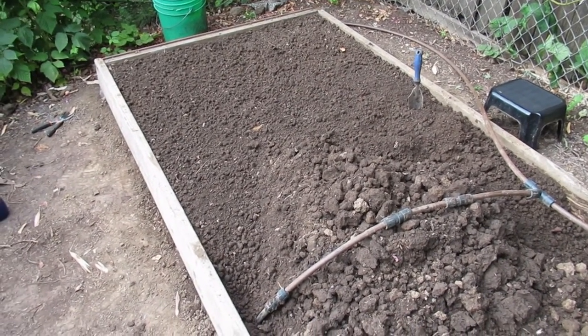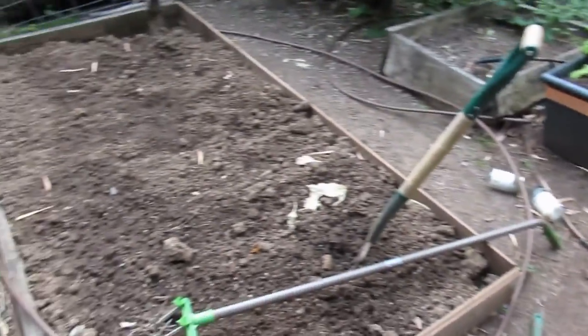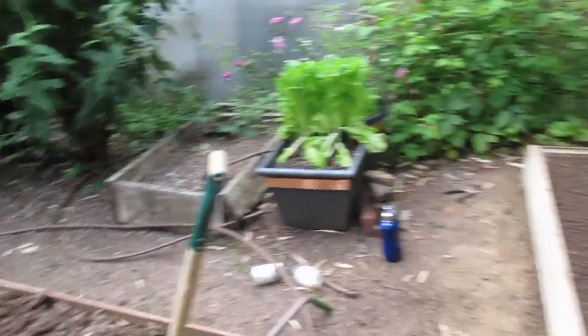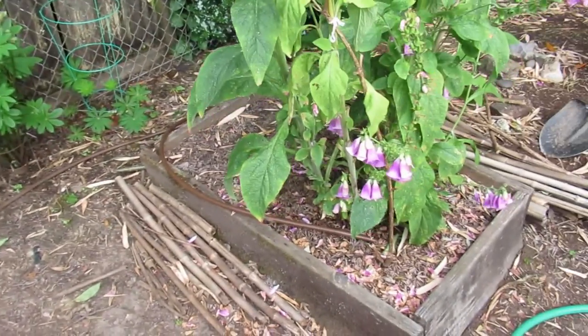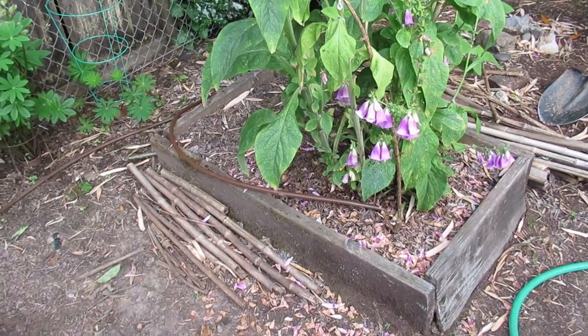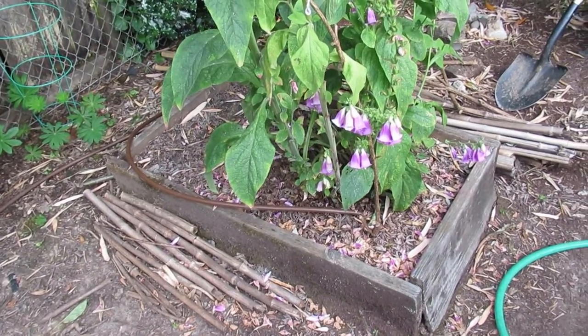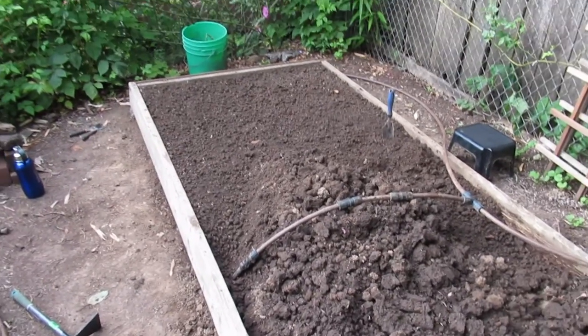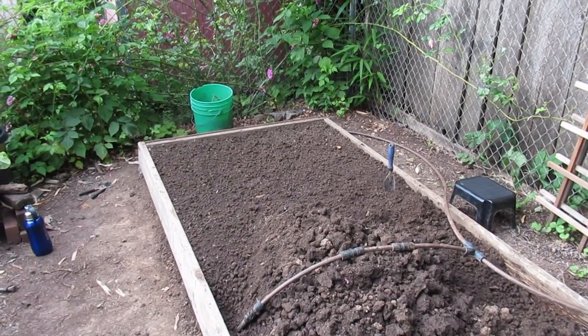So after this one, I get to look forward to this one. And the 2 smaller ones are going to remain unplanted for a little while, maybe even all season, because I'm definitely not going to get to those for a while. So anyway, I just wanted to document my progress here. I'm pretty proud of that.